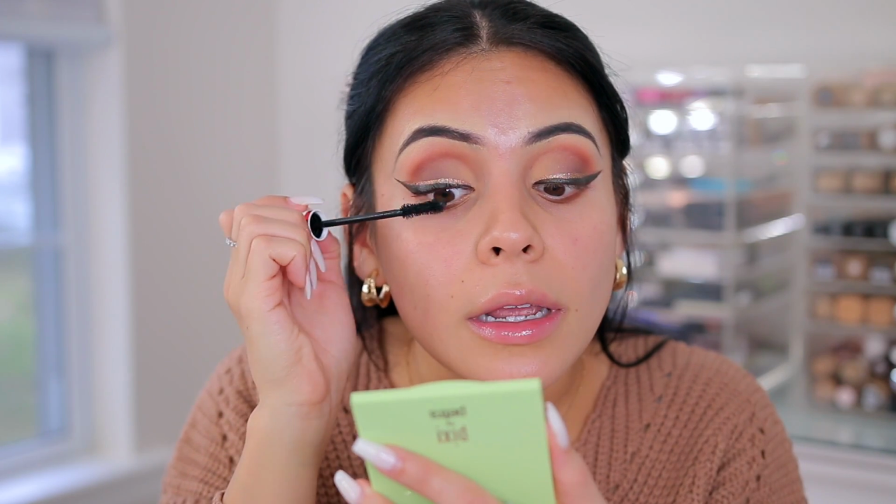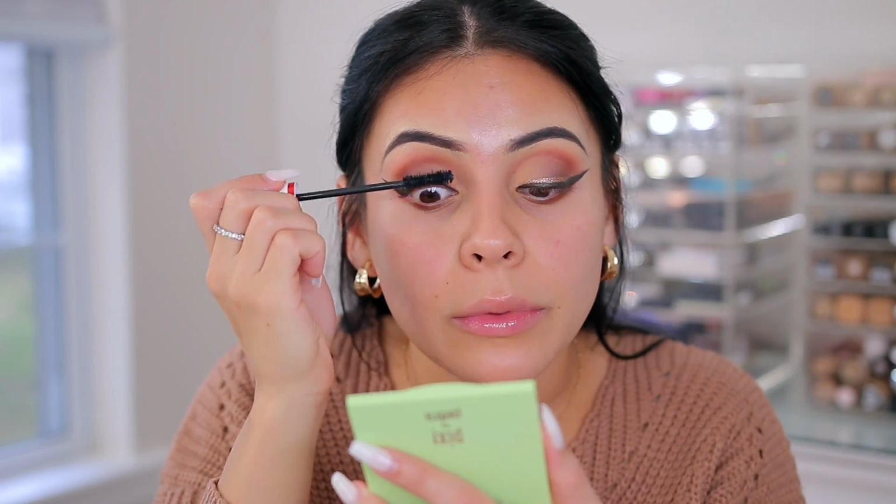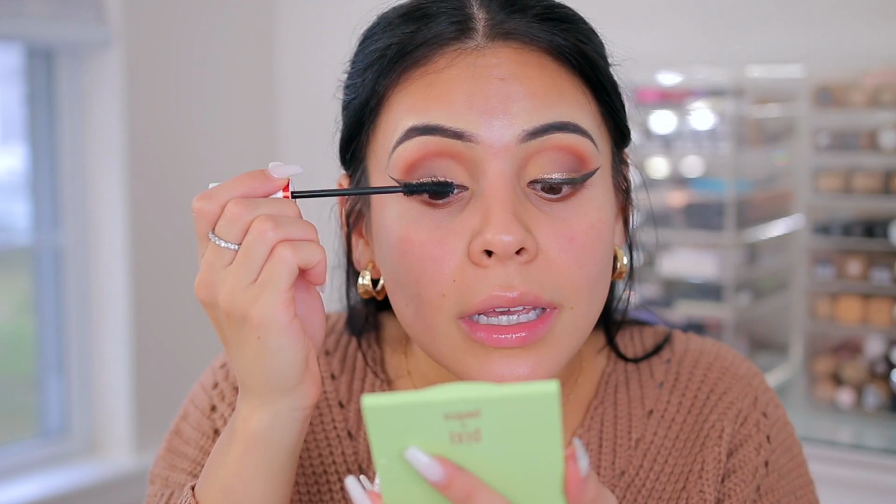Looks like it's a good separating mascara. I'm gonna really be able to test it out on the lower lashes. I really like the smell of it.